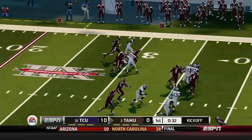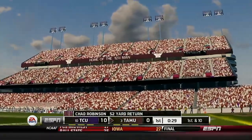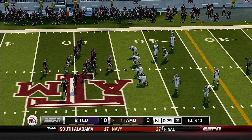He's to the 20. Across the 30. Across midfield. He's pushed out of bounds at the 44-yard line. It's not quite a blowout, but unless they do something here, it might turn into one.